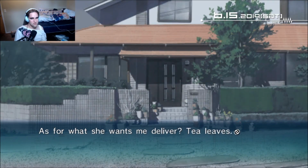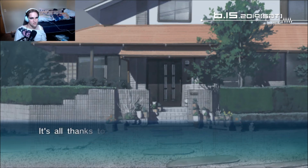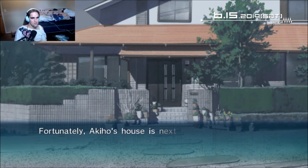As for what she wants me to deliver, tea leaves. She wants me to go share them with the Sinomiya family, since she got a bunch from relatives. It's all thanks to the dumb errand that I lost 3 sets worth of combat time. Fortunately, Akio's house is right next to mine.